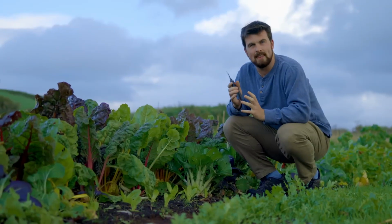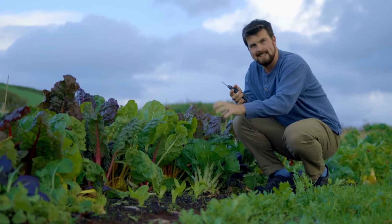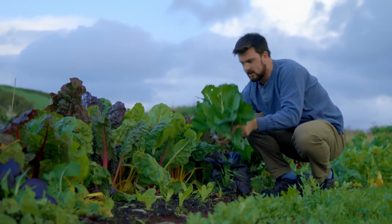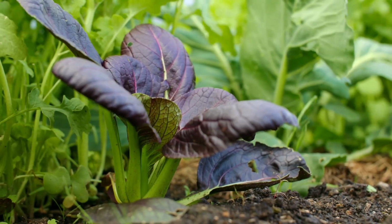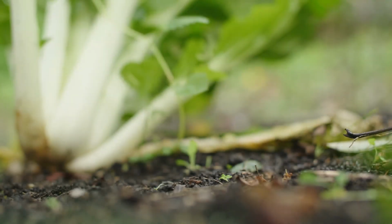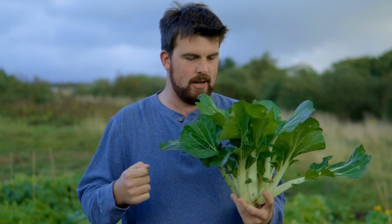Let's start off with the first underrated crop, and I think pak choi takes that place. This is some pak choi that we've got growing here. It's been very productive this year and it grows so quickly. It's almost on the same kind of growth rates as radish. You blink and then suddenly it's ready. The other winning part about this is the actual texture that it gives, the crunch when you eat it raw, or if you lightly cook it in a stir fry, blast it on really hot.